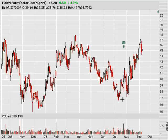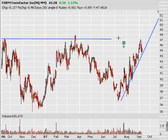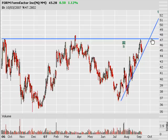All right, so I'm looking for pullbacks and good, strong trending stocks. I like Form Factor here because you're at a low-risk entry point at 45. If you get a close below that, you're done. And also you're approaching some resistance here. So if you got in and then you were ahead of a breakout, I don't think that'd be all that bad of a thing. So I'm watching Form Factor.